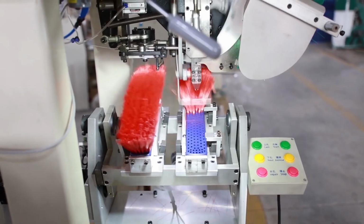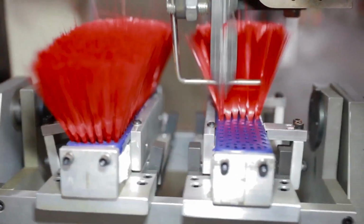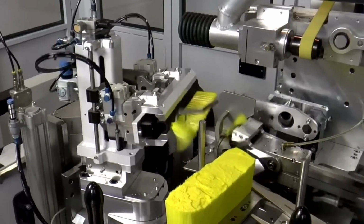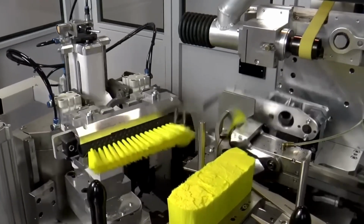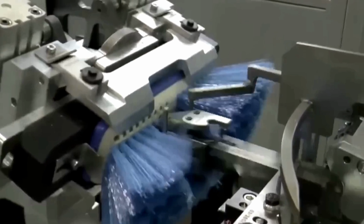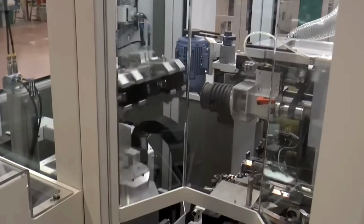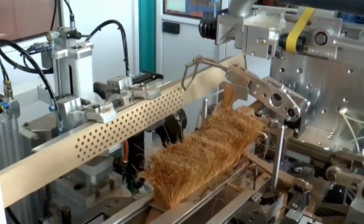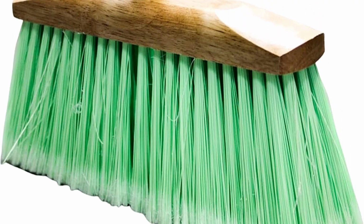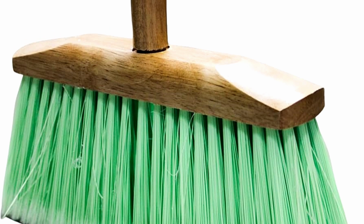It all begins with bundles of bristles being fed into the machine with mesmerizing precision. These bristles are expertly cut, neatly organized, and rapidly inserted into the brush heads, all in a matter of seconds. This cutting-edge machine operates at lightning speed, producing up to 1/200 tufts per minute. That's enough to assemble dozens of top-quality brooms in just 1 hour.